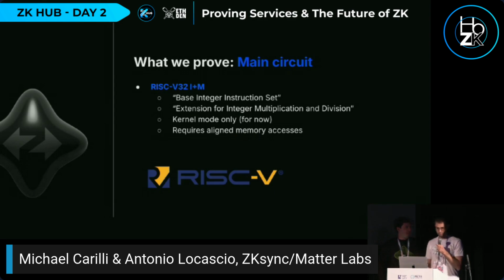So first of all, what do we prove? It's a reduced instruction set of RISC-V. So RISC-V I plus M: base integer instructions plus the extension for multiplication and division. Currently, we only support kernel mode for simplicity, although as Antonio said, we intend to support user-supplied Rust programs in the future. And we also require aligned memory accesses. These are fairly common restrictions for industry standard RISC-V VMs.